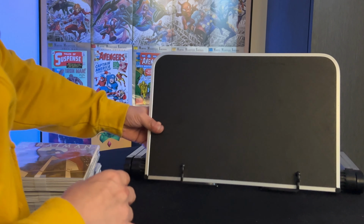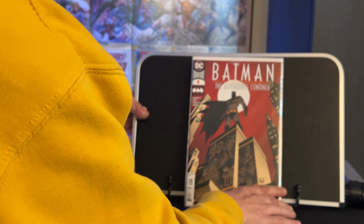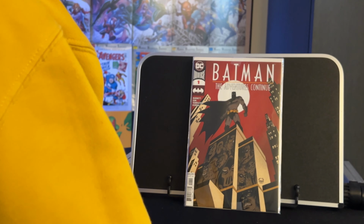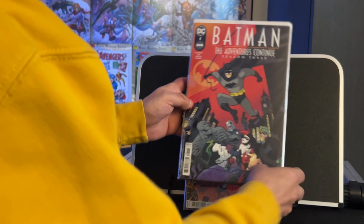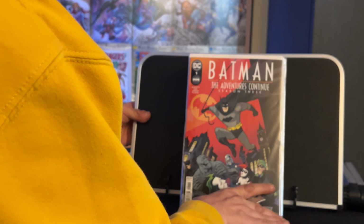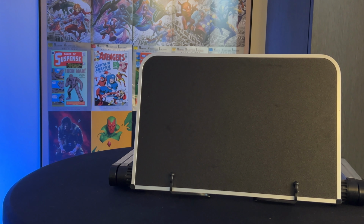So next is Batman Adventures, or The Adventures Continue. This is season one. So the complete set. This is season two, the complete set. And this is season three, the complete set of Batman: The Adventures Continue. Happy to read those. I'm not a big Batman collector, so yeah. I think this is the first collection of Batman series really in my collection, so why not?